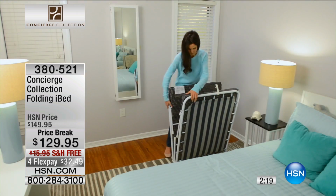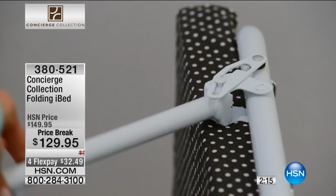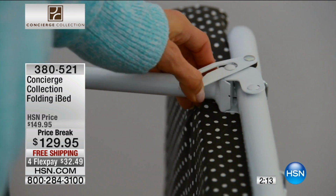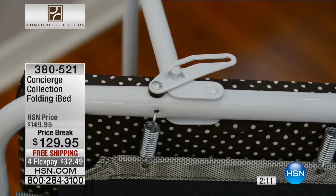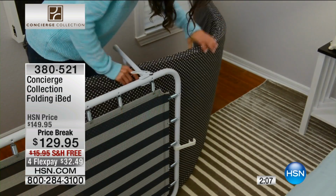And here's the other thing. Maybe you do have a guest room. How many times do you get a family that comes to stay with you? Or you get people that don't necessarily sleep in the same bed. I try to make the experience very uncomfortable so they leave. No, I'm kidding.